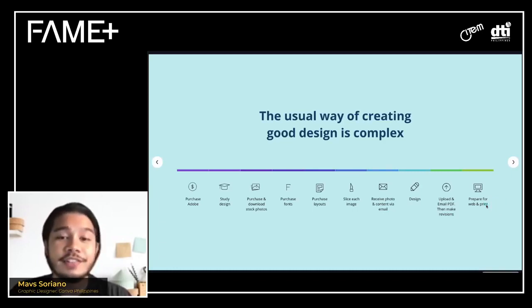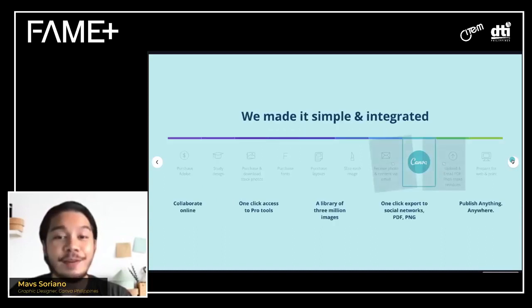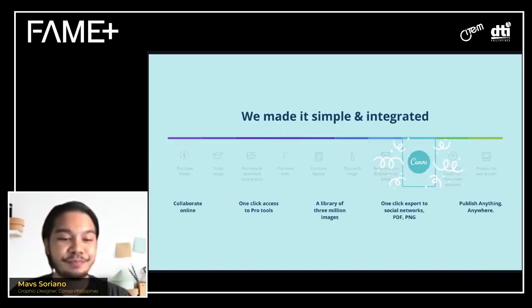All of these things just really take much of our time, especially for business people like us. There's only so much we can do in a day. And with that, Canva made things simple and integrated. So first, I'd like to show how we made things simpler by making everything collaborative online.